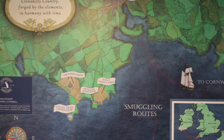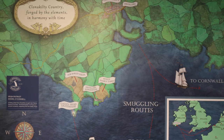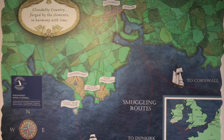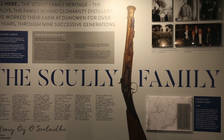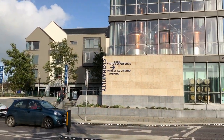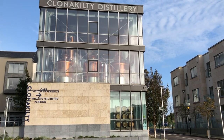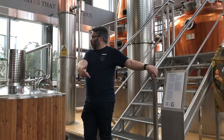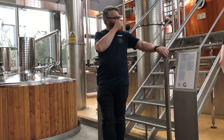Here we are in the village of Clonakilty on Ireland's south coast, where local farmer Michael Scully bought a vacant building and turned it into a distillery. It used to be a bank, now it stores liquid gold. Here's our host for the afternoon, Visitor Centre Manager Ewan. Let's hear what he has to say.